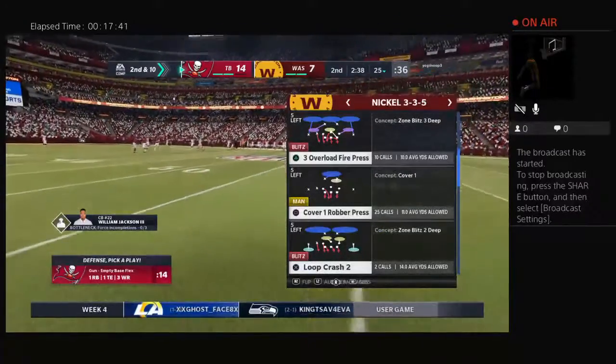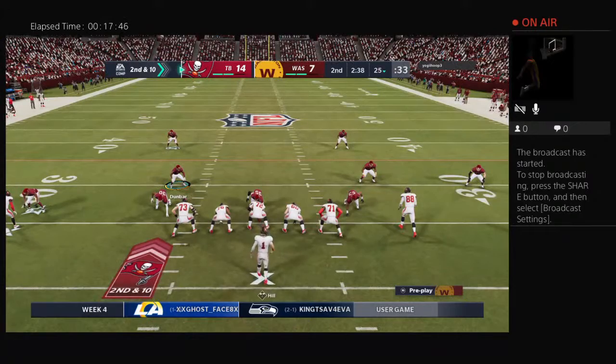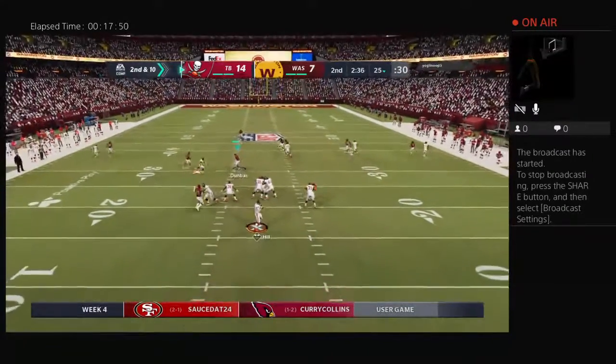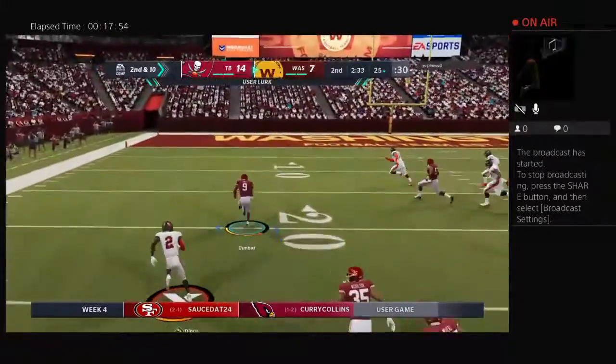That was an interesting look there because as soon as he got outside the pocket, I thought he was going to take off and run for yardage. But what often happens now with these quarterbacks who can move, defenses want to try and keep bodies in front of them. Looking for Diggs, and it's intercepted.